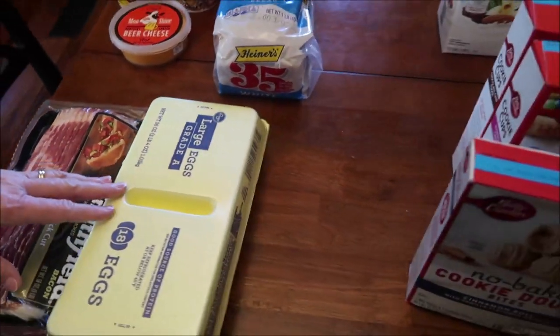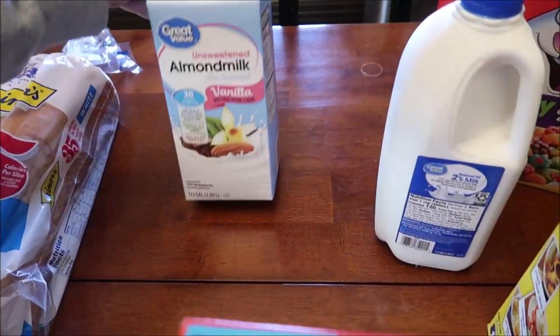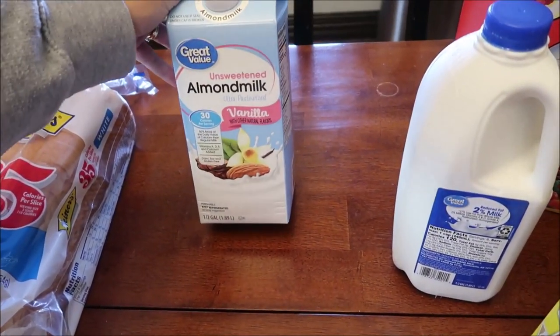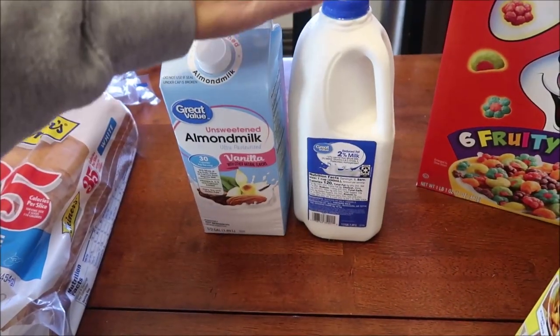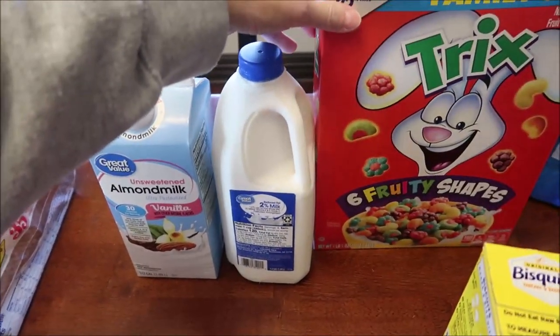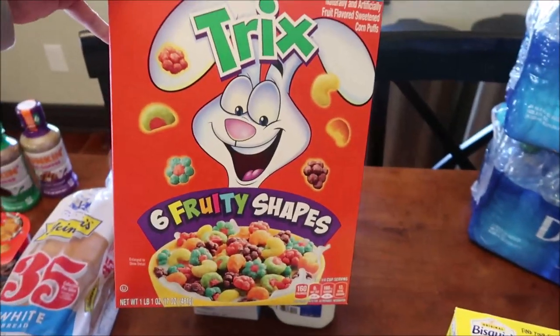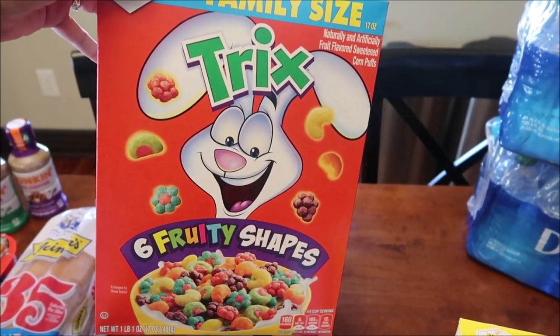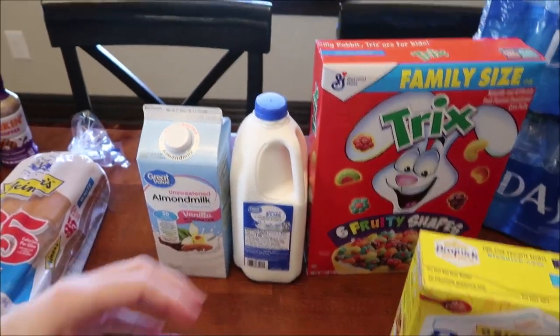I bought an 18 pack of eggs. And then at Walmart, I bought some Great Value unsweetened almond milk, vanilla almond milk, and we bought a 2%. This is a half gallon of milk. I bought a big thing of Trix cereal. Now, I'm going to just tell you my opinion. I would rather have the round shapes than these fruity shapes, but that's just me. People have different opinions of that.